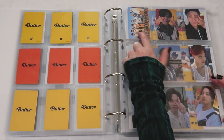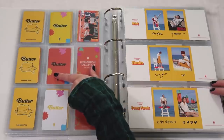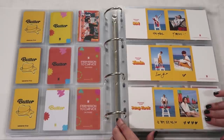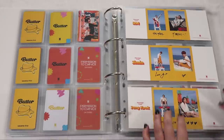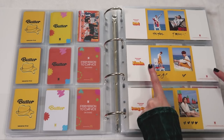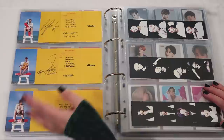And then these are the group PCs. I should probably put it in the middle, but I like Jimin's lucky draws in the middle, so I don't know. But these are the fold-out inclusions. I keep going back and forth if I want to just do a 9-pocket of these, but I only have 2 Jimin's, I think. But I also think it looks really, really good, and I like it like this, and I think it's cute.